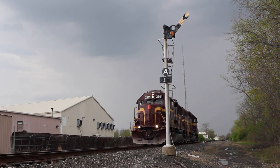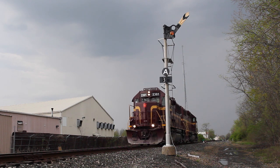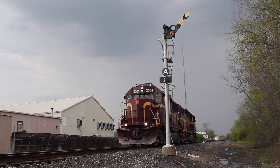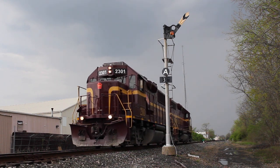But there was the problem of the 25-mile-per-hour track. Not only did it limit the number of trains that CSX could run over the railroad in a day, it also precluded the use of 236,000-pound freight cars, today's industry standard.